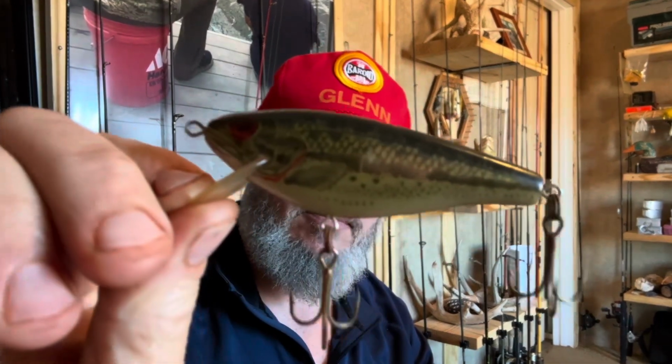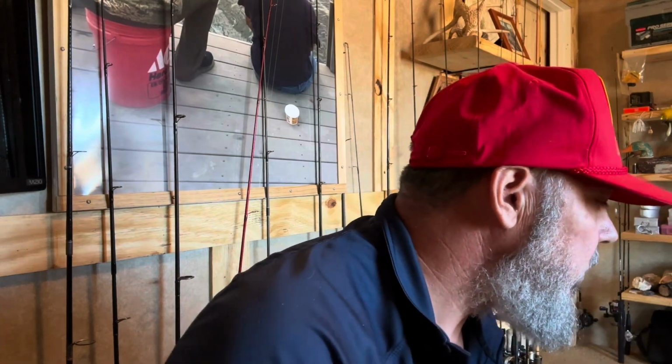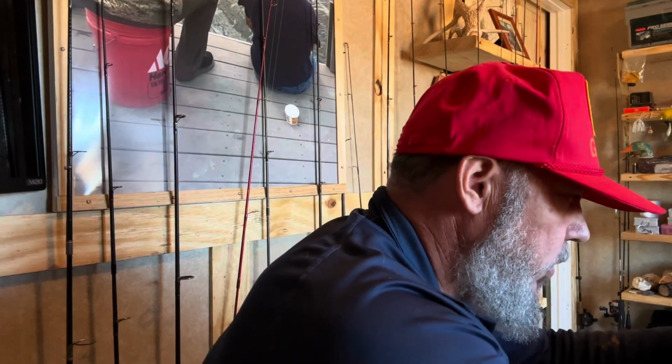But hey, look here. All right. So if you guys know, I am very fond of the Rebel Shad. This is my favorite lure of all time. This one happens to be a bass pattern, but I've got quite a few that are different, like this one here I got recently. Come off of there, you. This is one I got a couple of days ago. And here's another one that I got a couple of days ago.